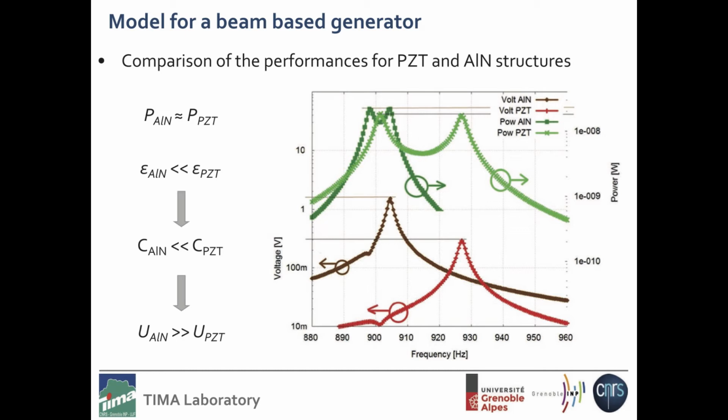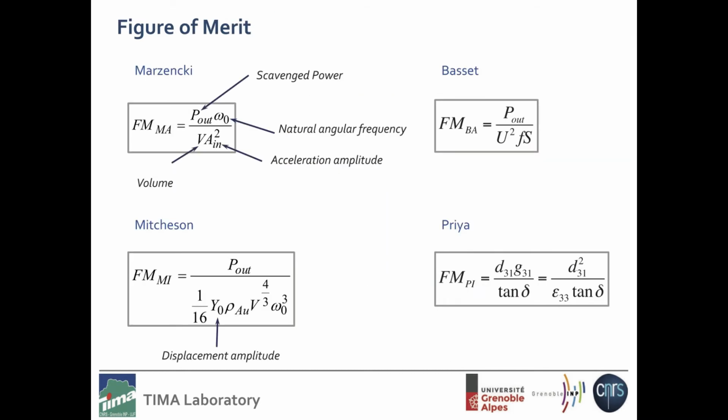So, in conclusion of this first part, at the end of 2010 a lot of figures of merit were published in the literature. Among them, the one proposed by my PhD student for the piezoelectric devices, and Philippe Basset, a colleague of ours, for the electrostatic one. Very popular in energy harvesting is the figure of merit proposed by Paul Mitcheson from Imperial College, which takes into account the device. And we also have the figure of merit of Professor Pierre, which is more focused on the material properties.